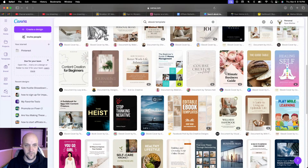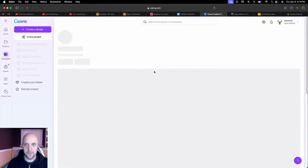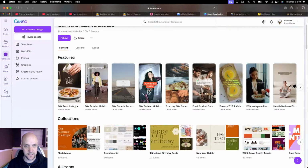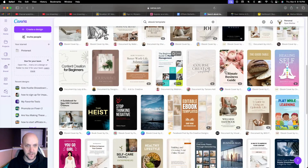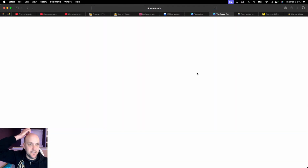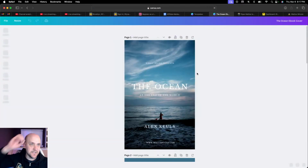Right here, these are divided up into covers, and they're also for Canva. It could be a cover, or it could be the full ebook. I'm going to click on this one to give you an example of what this is going to look like. Actually, what happened? I clicked on the wrong thing. All right, I'm going to hit customize this template. This would be just an example of an ebook, and this is really how simple it is.